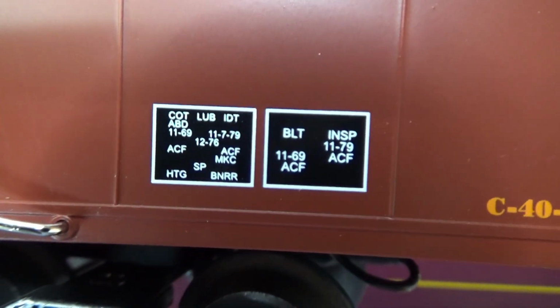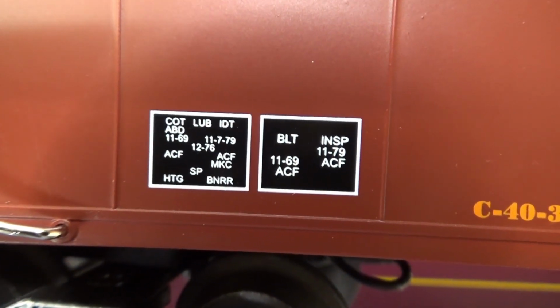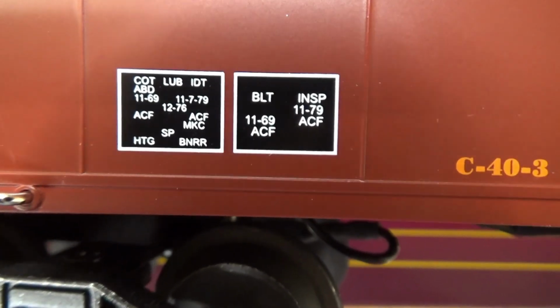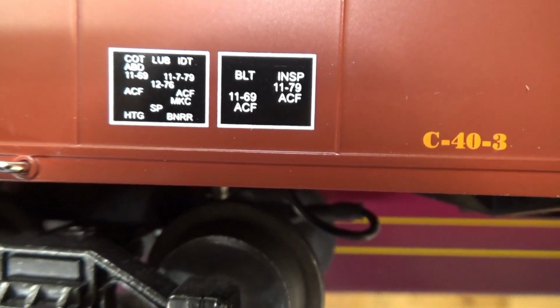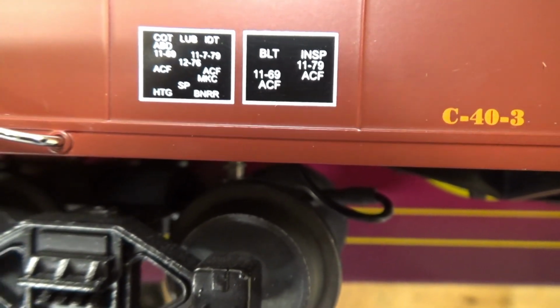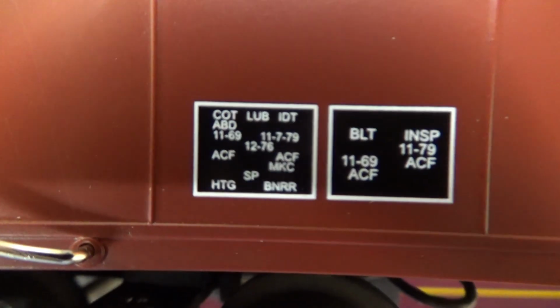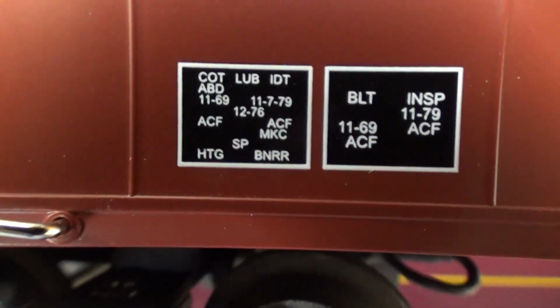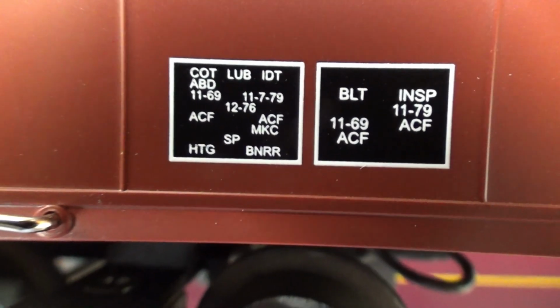And the build date on here, it appears to be 1969, and then an inspection date of 1979. So this could run on anything from the 70s, 80s, up to the 90s. So perfect for modeling that era, 70s, 80s, 90s of SP, which is the other era that I will model.